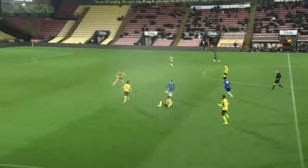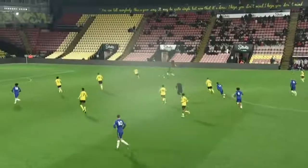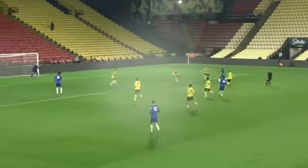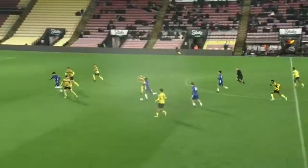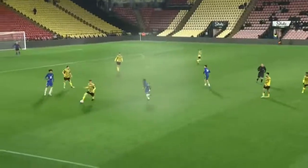Harvey Vale towards the far post. Well found by Castledine. And he's got a lovely left foot, hasn't he? He can go either way. He's shown that already. It's a good few yards over the top, but he's made a real positive impact. The youngest players within this group, he was just looking to thread it through there.